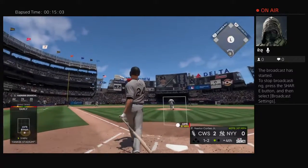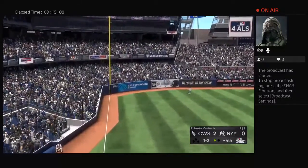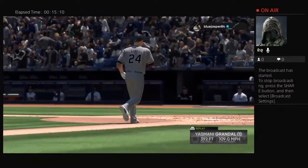Oh my, this ball is crushed. Where will this one end up? And gone. An absolute bomb.